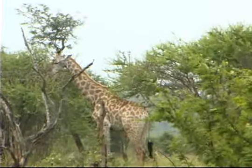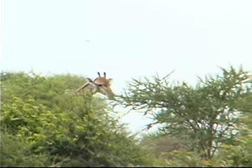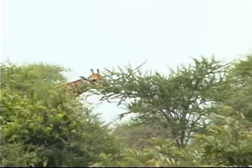They are browsers as opposed to grazers. Grazers graze on the ground. Browsers are up higher and they eat trees, like that, she just took right from me.